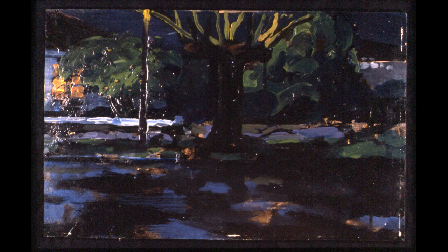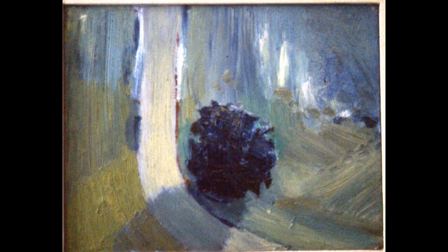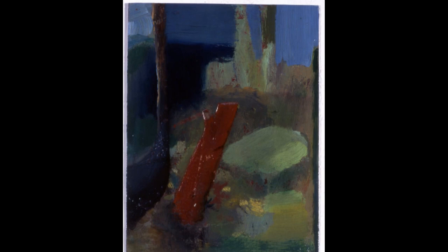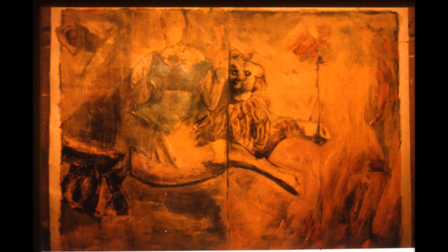1994. This is perhaps the second of these night paintings that I did from life. It was quite small. There was a whole series of these.